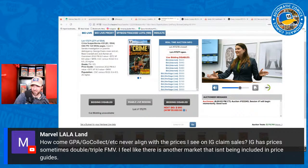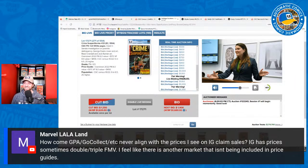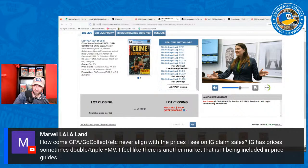So here's the 23 that you asked me not to bid on. It's going real cheap right now. We'll see what it, oh, it's getting some bids though. I had estimated this one at 1800. It's at 1440. It's a big book. 1560. It's still going. We'll see what this one does. I'm still blown away by that 22. Holy cow, that is a big number for that book.